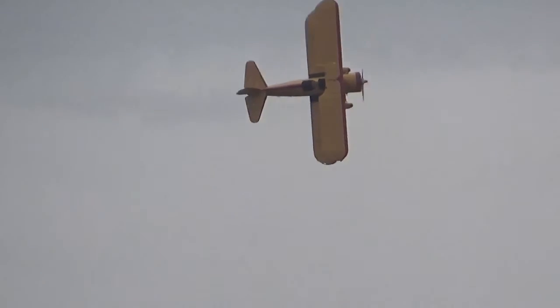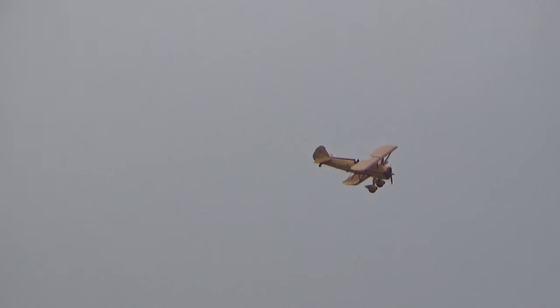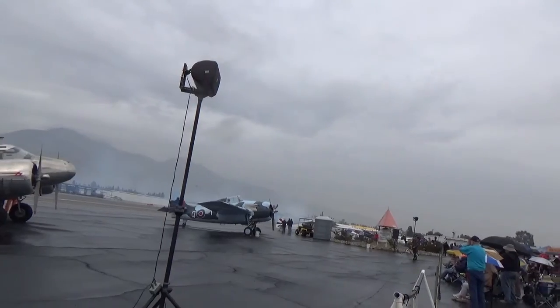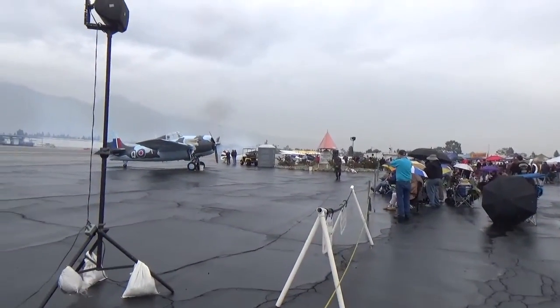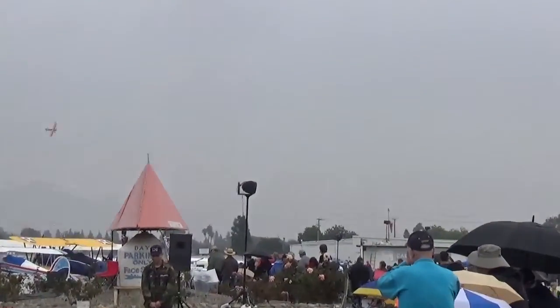Environmentalists, don't worry, this smoke is environmentally friendly. It's a mineral-based oil. The smoke will dissipate back into the environment. Yeah, that's mineral oil, not cannabis oil. And trust me, when you're flying an aerobatic routine and you fill your cockpit up with this, you don't get high from it. It's not good.